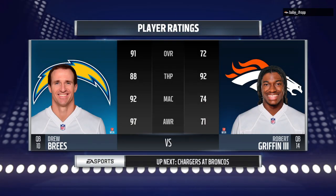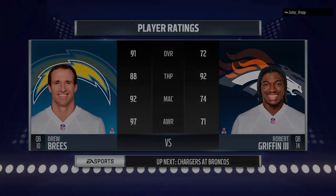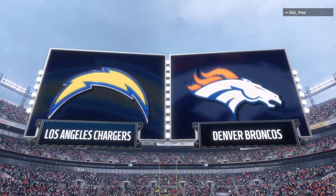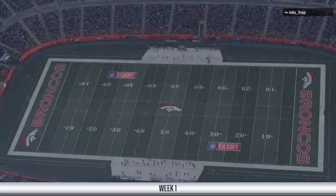Hello, everybody. I'm Larry Ridley. You're tuned into the NFL on EA Sports. Opening week in the NFL is an exciting time for everybody, including these two teams here today. It's the Chargers going up against the Broncos.